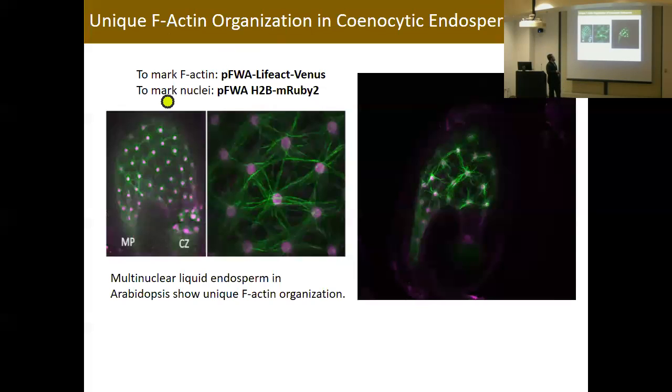And here you can see the nice image, and Dr. Tomo used the endosperm specific FWA promoter to activate Venus to visualize the F-actin. Here you can see the green cables are F-actin, and the same FWA promoter with the H2B nuclei marker to mark nuclei. Here you can see the magenta color, those are marking nuclei. So from this snapshot, you can see that F-actin is generating a nice star-shaped structure in the syncytial endosperm, and this star-shaped structure of F-actin is maintaining the nuclear movement in syncytial endosperm.